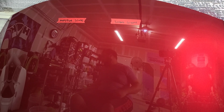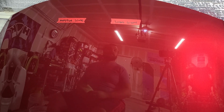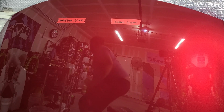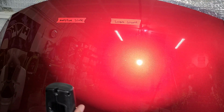Alrighty, so let me know how you guys like that camera angle. I've got the light positioned where it's not glaring directly into the camera, and I feel we got a pretty close-up angle. So anyways, taking a look here at the panel, let me grab my inspection light real quick, just so we can see the differences. So Torque looks like it does enhance the paint a shade better. The MNKYHEAD does too. Here's a tape line right here.